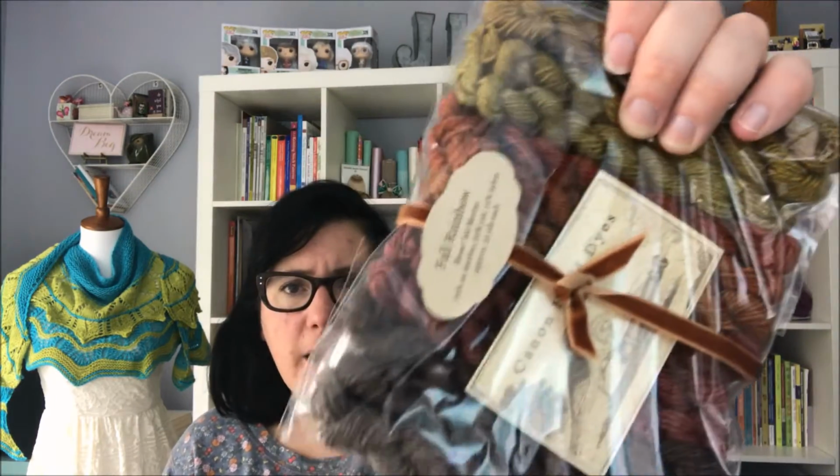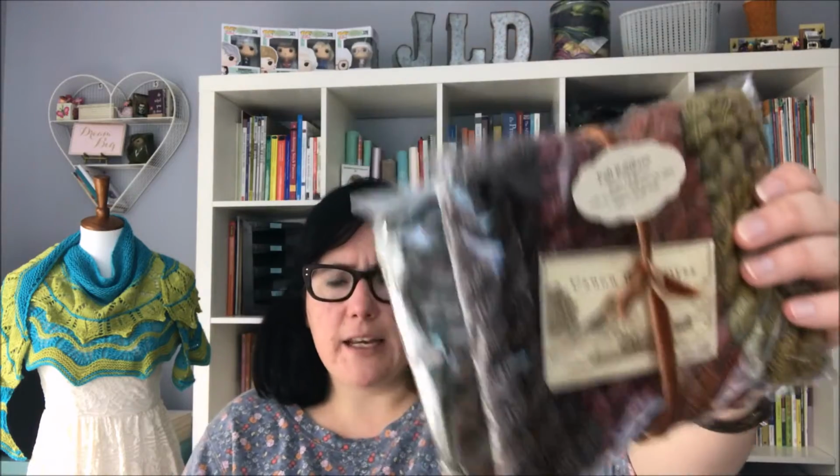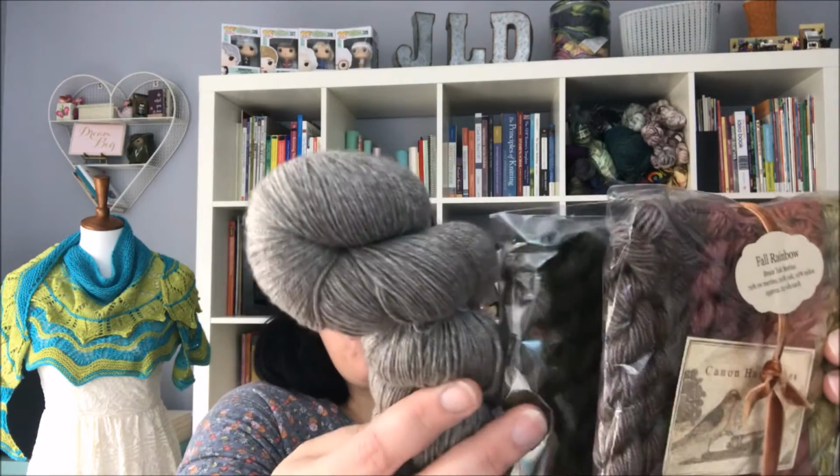So she got a tweedy one, but I just got the non-tweedy. It's very fall. The fall rainbow is the colorway. And so I got these, and then I got a coordinating skein to go with them. And this is her Bruce Yak Merino. It's superwash merino, yak, and nylon, and they both are the same yarn base.